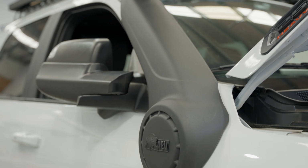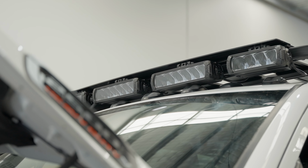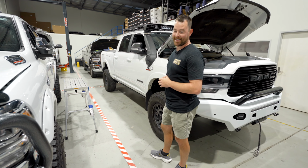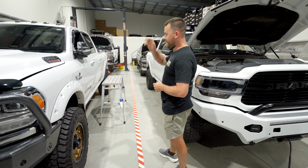He's since got an AEV snorkel fitted, back in for a Rhino roof rack, off-road creative front bar combo and winch combo. So this thing looks amazing. Shout out to Matt for being one of the first with the Carli here in Australia. We've obviously set a trend for Carli suspension on these trucks in Australia. We just can't fault the product, and we look forward to bringing more and more for these Ram platforms.